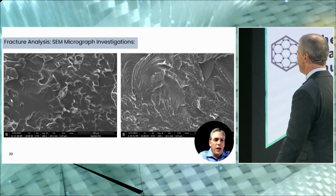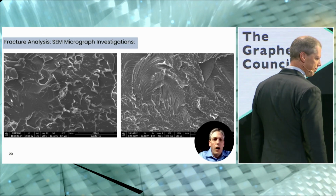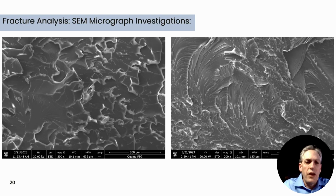Hi there, it's me again, and I would like to update you on some work we did to investigate the fracture analysis using an SEM electron microscope. And what we found when we did this, and I'm going to show you this micrograph on the left, is a 200x SEM micrograph of fractured surface area of a neat epoxy resin matrix. This resin matrix has no graphene present. The scale on the lower right of that image is 200 microns. The epoxy coupon was included as a control for our study, and it was subjected to flexural stress and strain.